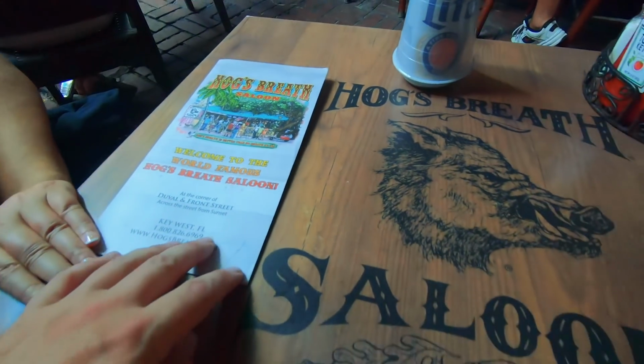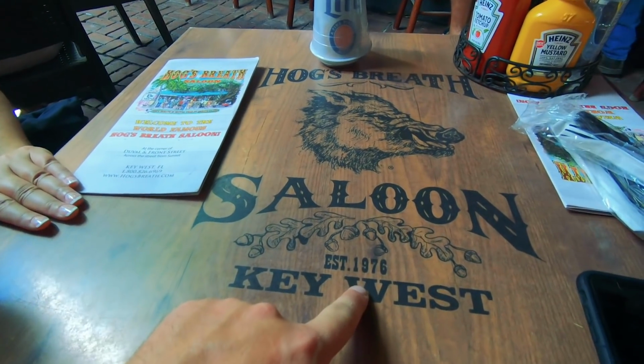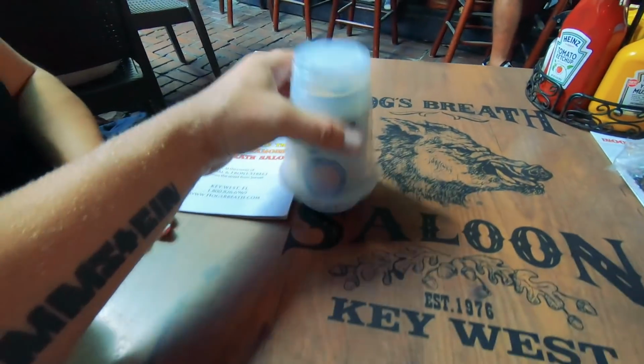Yeah. So we went and checked out Mallory Square. It's not quite happening yet. So in the meantime, we found Hog's Breath, established 1976. I think that was yours.